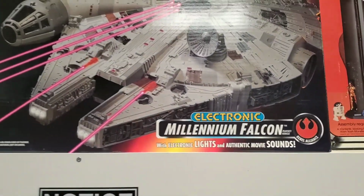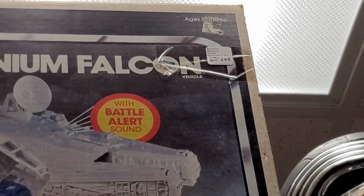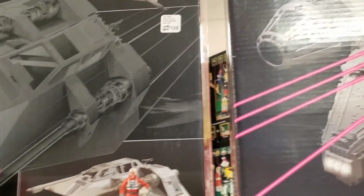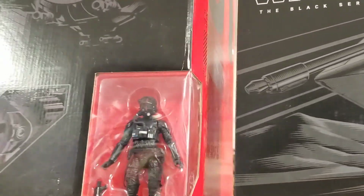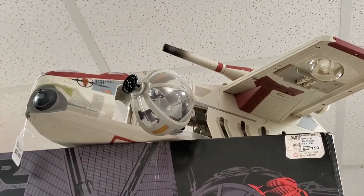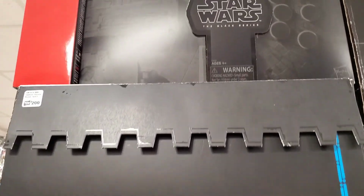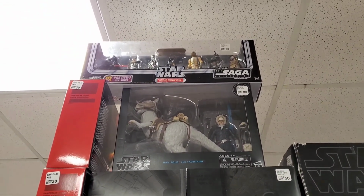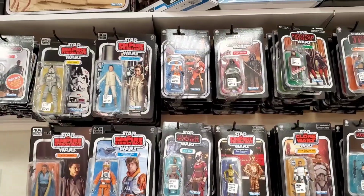Yeah. And there's a Power of the Force Millennium Falcon. And a vintage Millennium Falcon above that from Return of the Jedi. And there's the Snow Speeder, the Black Series one that just got released last year. And then the Black Series TIE Fighter that got released a few years ago. Thing is huge. And there we have the Jabba set. Came out also a few years ago. And some more sets up there. There's the Saga Collection Bounty Hunter set up there on top. That is a high dollar item there.